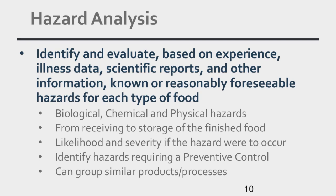You must write a hazard analysis to identify and evaluate, based on experience, illness data, scientific reports, and other information, the foreseeable hazards for each type of food that you manufacture. So you would have to consider the biological, chemical, and physical hazards from receiving to storage of the finished food, the likelihood and the severity of the hazard if it were to occur, and you have to identify the hazards that require a preventive control. Similar food categories or processes can be grouped. You must ensure that you are considering those hazards that are likely to occur, and also for hazards that are related to the type of food but not necessarily occurring at your facility, you would still have to justify why the hazard does not apply to your specific process.